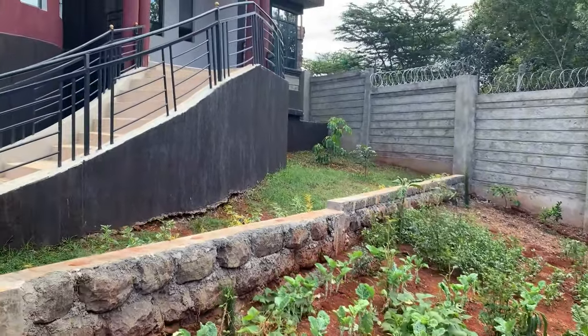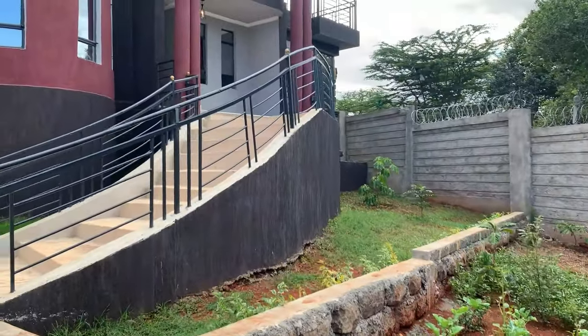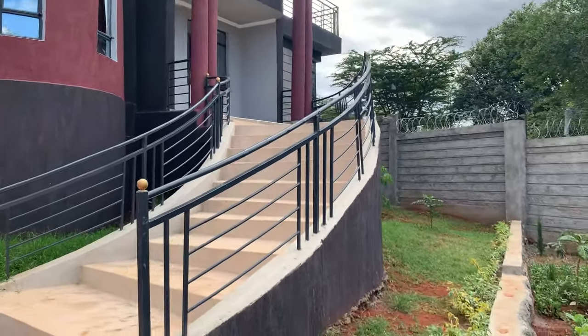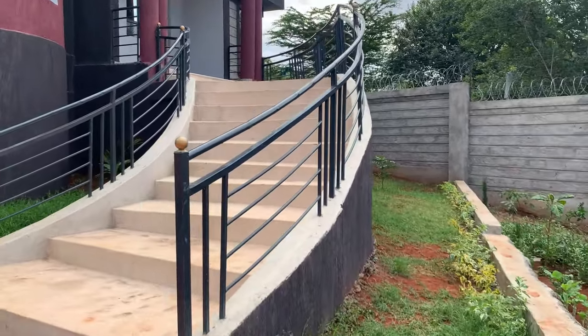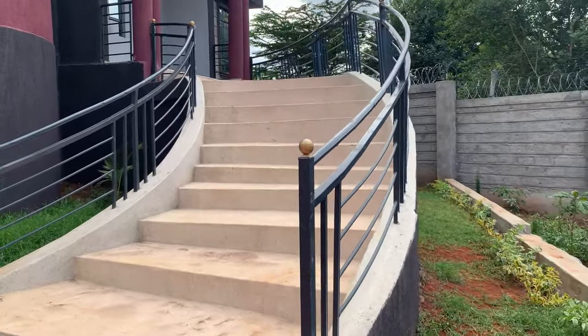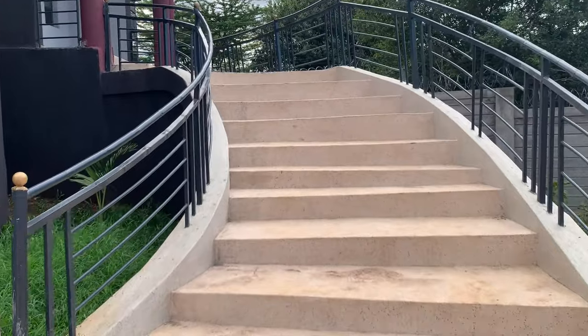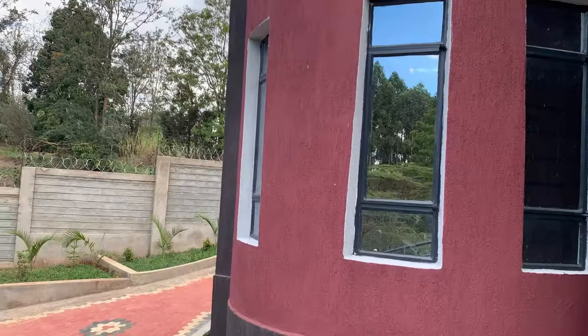So today we invite you to explore their latest masterpiece, a 5-bedroom mansion nestled in the heart of Rongai in the serene beauty of Kajiado County in Kenya. It's not just a house, it is a testament to their commitment to quality and affordability.